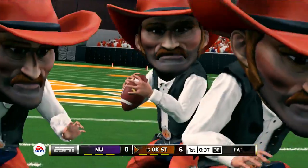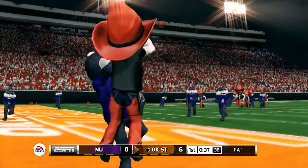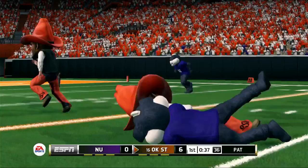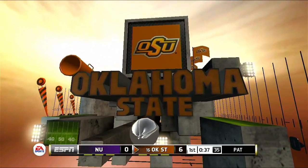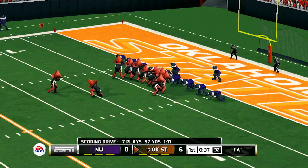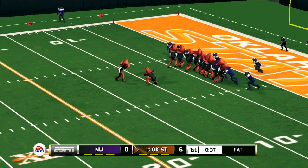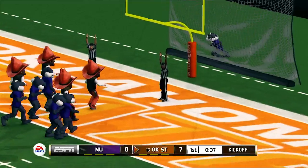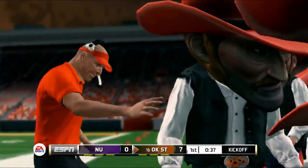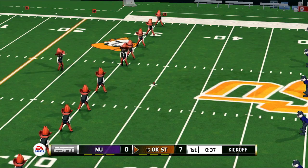Tremendous example of the type of chemistry that these two players enjoy. When a quarterback and a receiver are on the same page, good things tend to happen. Converts the extra point. So a 7-play, 61-yard drive, and a touchdown is the result. Looks like they're ready for the kick.